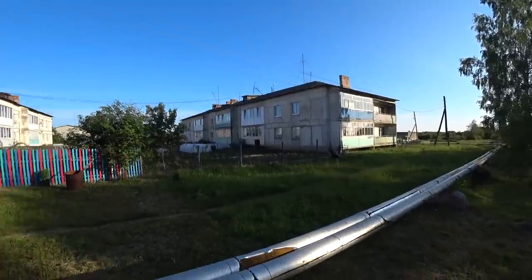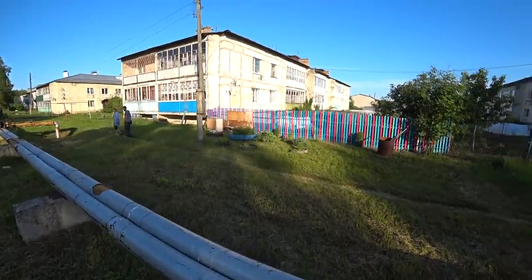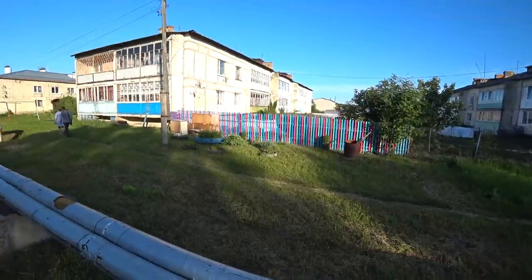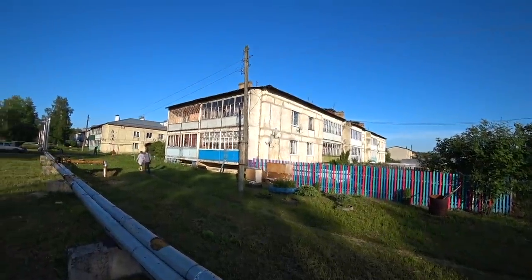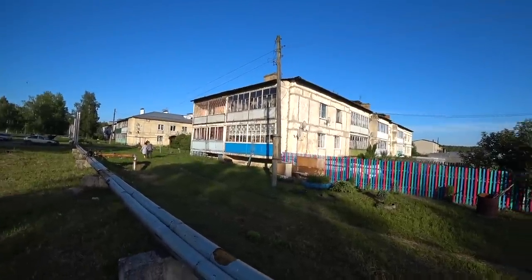Would you like to live here? Look at the fence, how they've really gone out of their way to make it nice, right? But the houses look like they, well, have lasted longer than they should do.